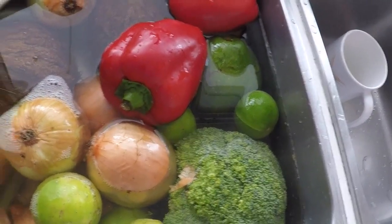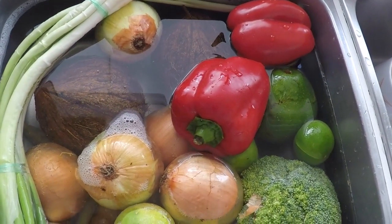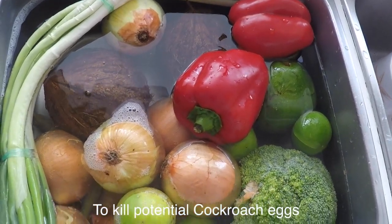So we are washing the veggies in bleach and water to kill cockroaches, just in case. We are off to a hardware store to try and get some bits and pieces for the boat.